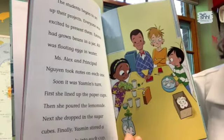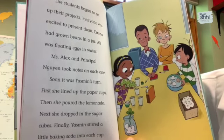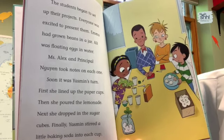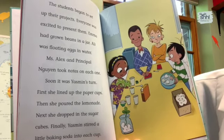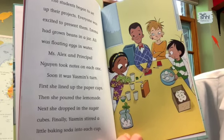The students began to set up their projects. Everyone was excited to present them. Emma had grown beans in a jar. Allie was floating eggs in water. Ms. Alex and Principal Nugent took notes on each one. Soon it was Yasmin's turn.